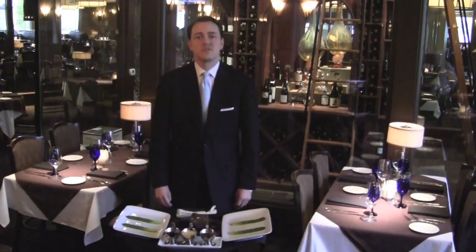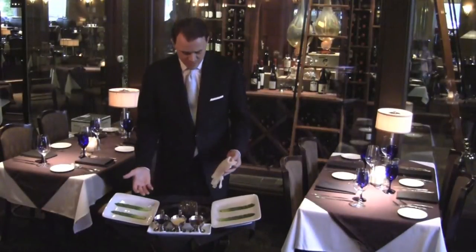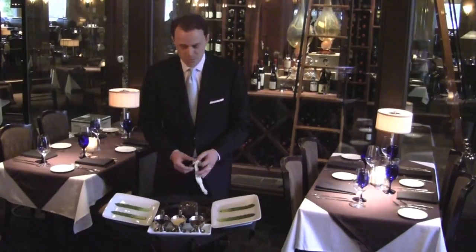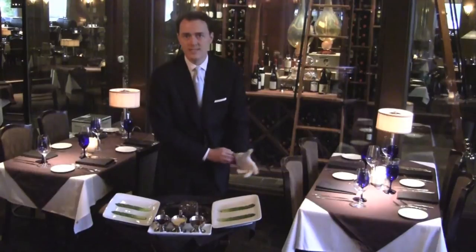It's my pleasure to present our tableside and signature Chateaubriand. So when our Chateaubriand comes to the table, it will appear like this on the tray. This is the Chateaubriand, like I said, the centermost portion of the tenderloin. And what we'll do when it comes to the table is we'll carve it into six medallions, three on each plate.